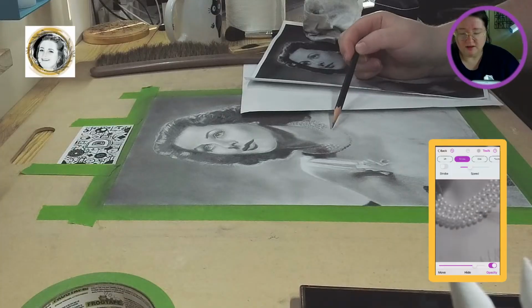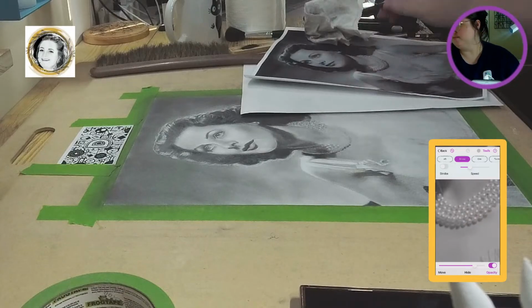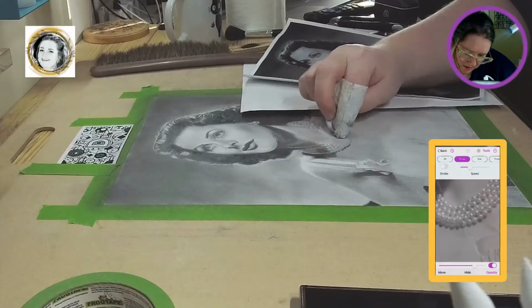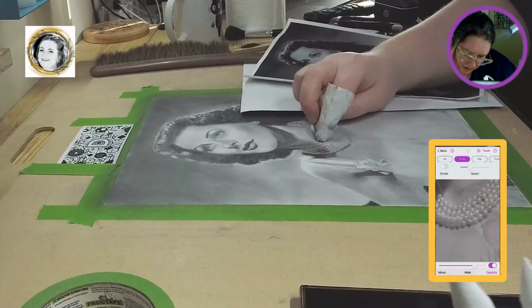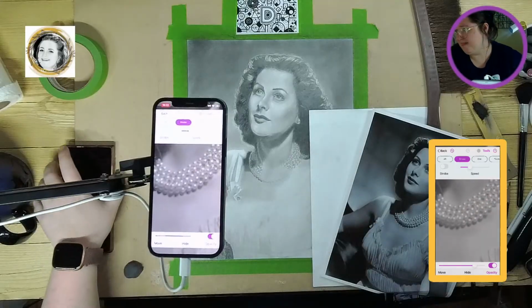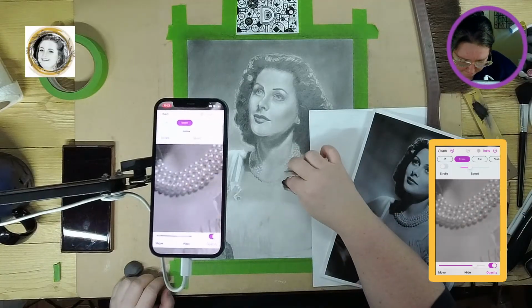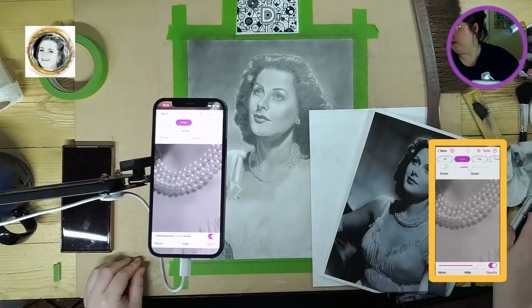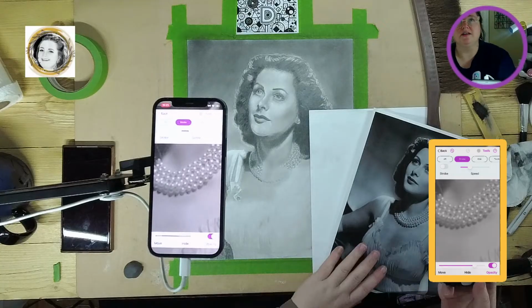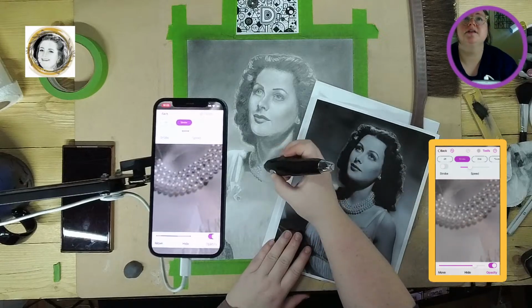We're just filling in all of that space with a little bit more graphite. And then we're going to blend it in, smooth it out. And then we're going to take our electric eraser, and we're going to pick up all those little highlights, the rounded highlights.